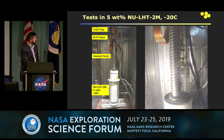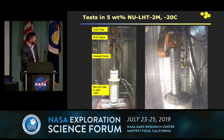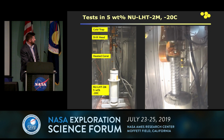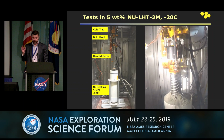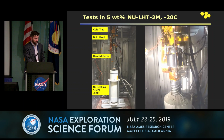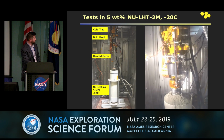And this is a test done in annual HT2M. On the right-hand side, you can actually see the drilling test. It's sped up a little bit. But when you see the drill going, it's not like watching paint dry on the wall. It actually goes really fast. You're not going to lose concentration.